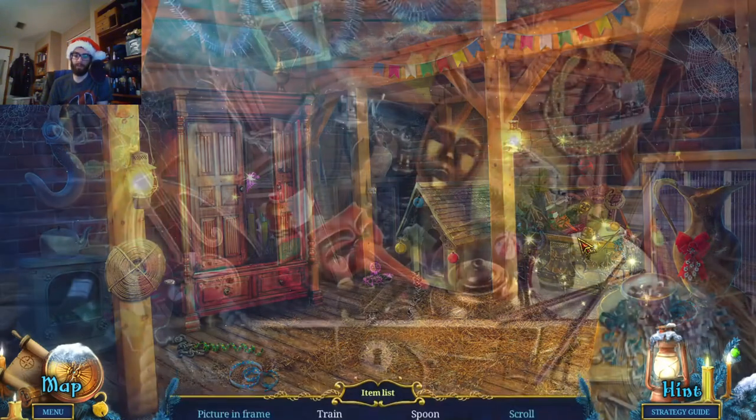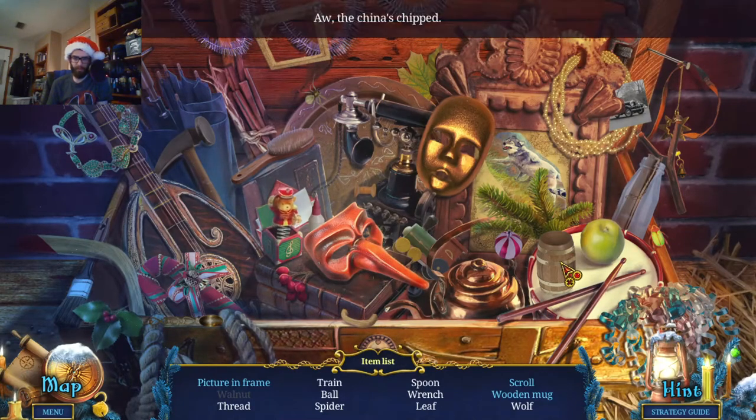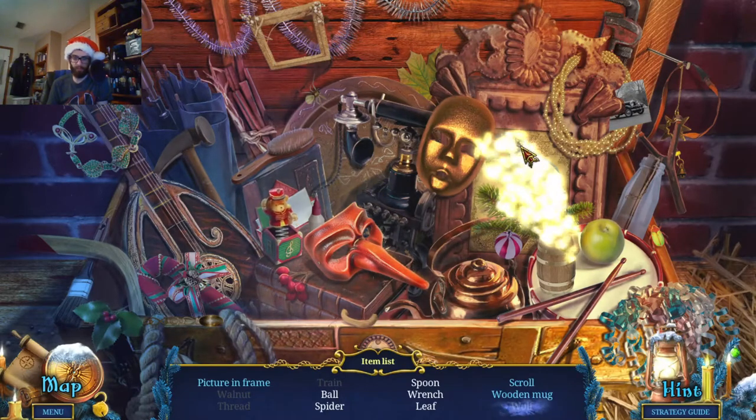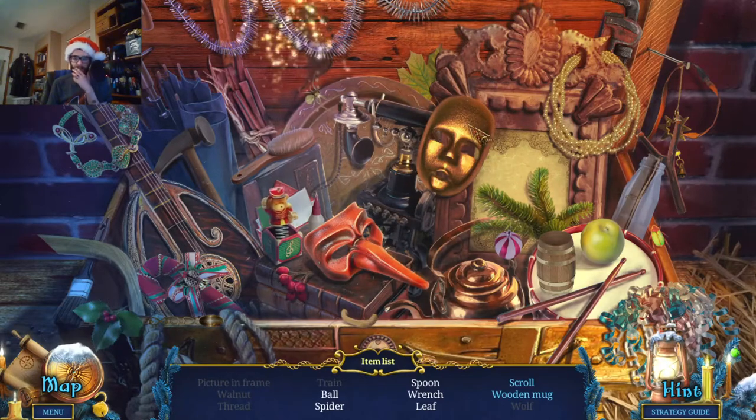Oh, it's a hidden object puzzle. Another one. Okay, picture and frame, walnut, thread, train ball, spider. Spider? Ooh. There's the walnut. The chain's chipped. There's the train. There's your thread. There's a wolf. There's a picture in the frame.